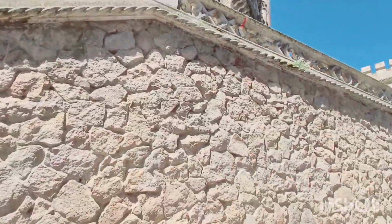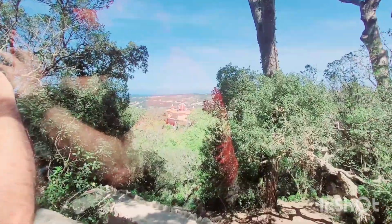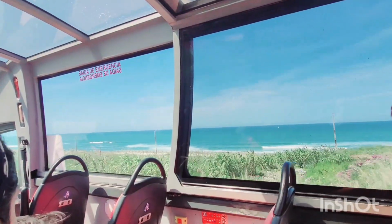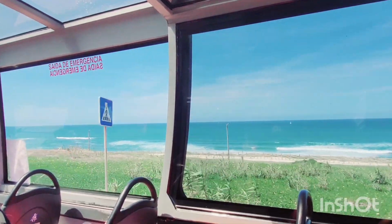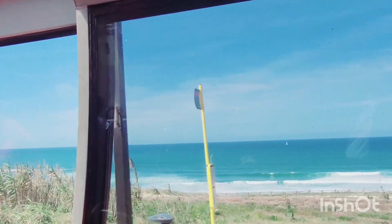To be honest, when I got down at the railway station, I booked a bus from there, and the bus took us all around Sintra. It's a hop on and hop off bus, but it comes every 45 minutes.